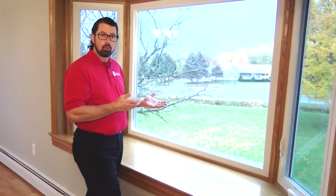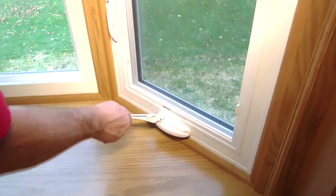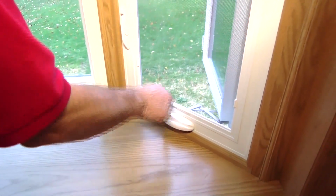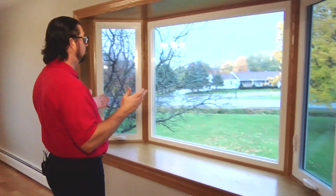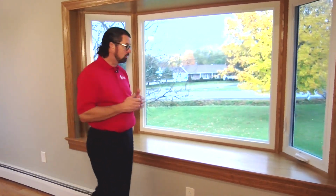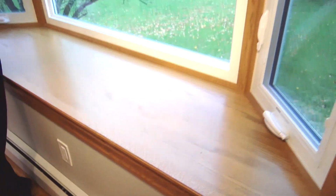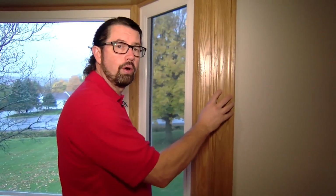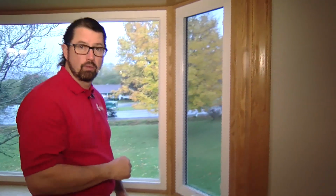Now, as far as ease of operation, the casements on the ends have a 2-point locking system, and they are extremely easy to operate and easy to clean. And this center picture window gives you an absolutely beautiful view. Now the finish package that's available on the bay windows from New York Sash, this particular window we've done in golden oak. So we have a veneer golden oak on the seat, on the jambs, and to completely finish it off on the interior of the home, we've applied a 3¼ inch colonial casing, and that's also been stained in a golden oak to match the remainder of the window.